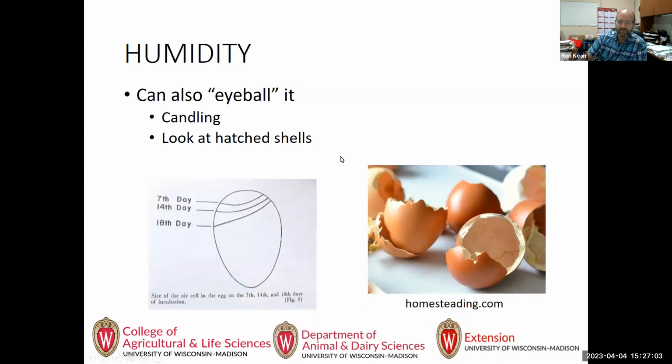A little bit easier than that is maybe what I'll call sort of eyeballing it. We're going to talk about candling here a little bit later, and you can get an idea of the size of this air cell when you candle, and you can gauge it by that. If they are not losing much moisture at all, then your humidity might be too high. If, on the other hand, they're losing way down here, almost half of the egg, your humidity was probably too low, and you're going to end up with some dehydration problems.